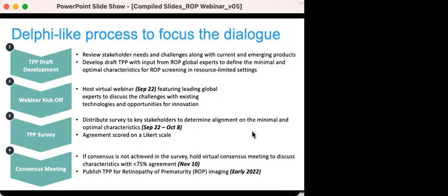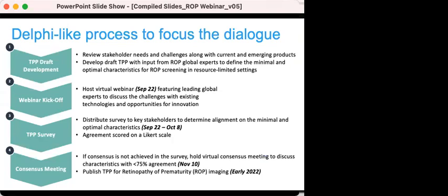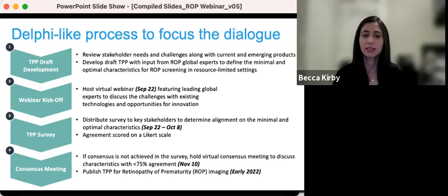So for the ROP TPP process, we're really following a systematic process. Over the past year, we've reviewed with stakeholders to identify the different needs and challenges that users face. We worked with a group of ROP experts to develop an initial draft and defined minimal and optimal characteristics. Rather than simply distributing that survey directly, we decided to host this webinar to convene leading experts around the globe to discuss the challenges faced with existing technologies and opportunities for innovation that we've heard about here today. Our hope is that this webinar helps to foster those connections and a communal sense of ownership of the ultimate TPP that we're hoping to develop.